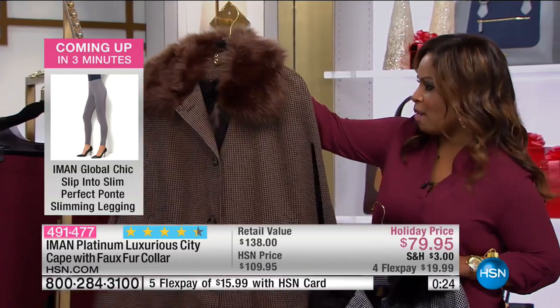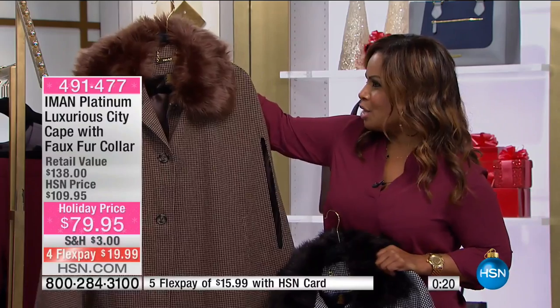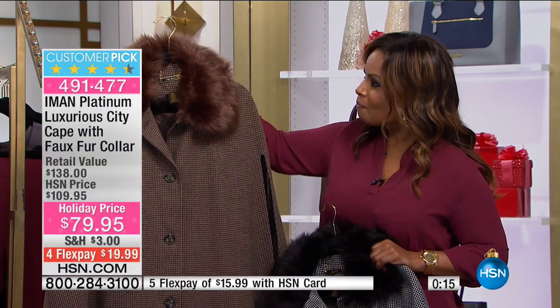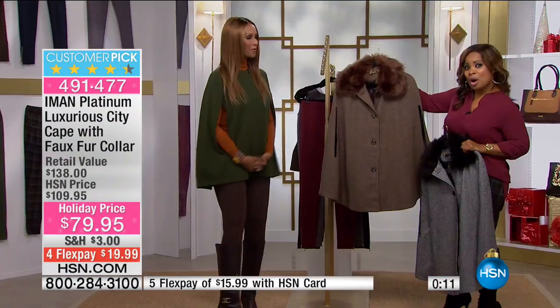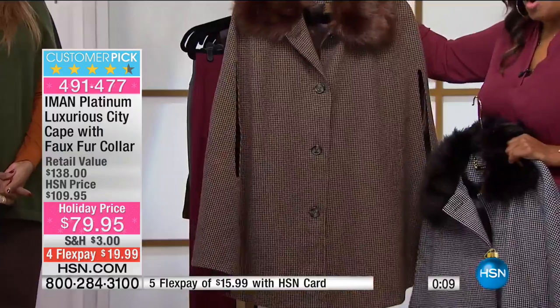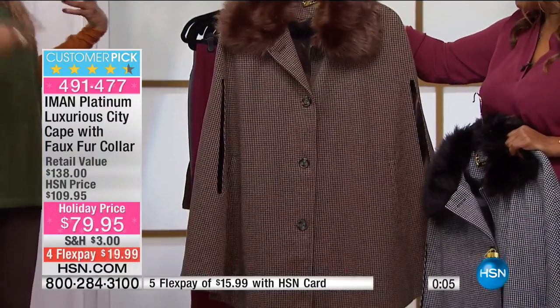I think the brown is fabulous. That's day, night, even with your jeans when you're really casual. It's that extra little something. It has function and it has drama. And that's what you want with your outfits. That's what we all want, whether it's with a shoe or handbag. With a cape, when you're walking in, they see you.